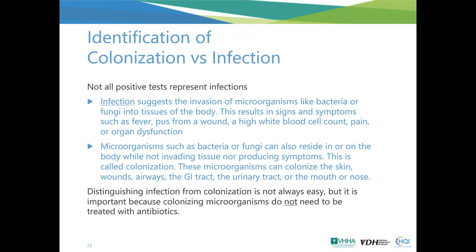So when we look at the difference between colonization versus infection, here's another thing that I think patients and sometimes practitioners have to think about, because infection suggests that there is something going on in the body that is not going to get better unless it gets treated, right? There are signs and symptoms, things like fever, things like pus, having an elevated white blood cell count, pain, all right? Patients have clinical signs and symptoms. If a patient is colonized, they may have, let's say, something in their urine, but they're not symptomatic. They're asymptomatic, all right? We can have patients that have asymptomatic bacteriuria that we do not need to treat with an antibiotic because, again, they don't have symptoms. So it's important to distinguish between colonization versus infection.